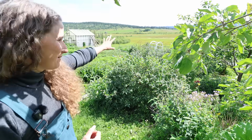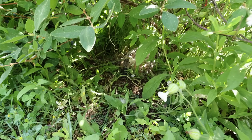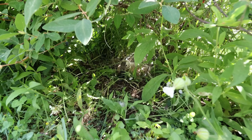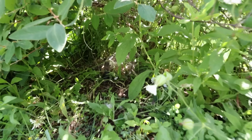So this is one of my haskap bushes, or honeyberry bushes here, and we've been picking honeyberries off of this bush for weeks, and they're absolutely delicious, and I love them, and I've talked about them a ton. But when my son was down here picking the other day, he noticed something. Can you guys see Tiny under there? So that is one of our Welsh Harlequin ducks, and she is sitting on a clutch of eggs. Hey, sweetheart. Okay, we'll leave you alone.